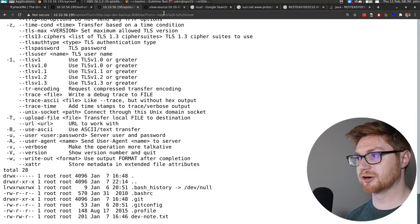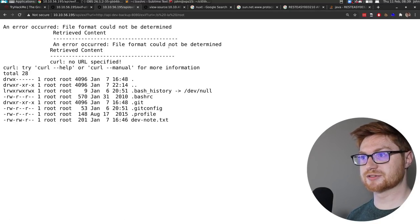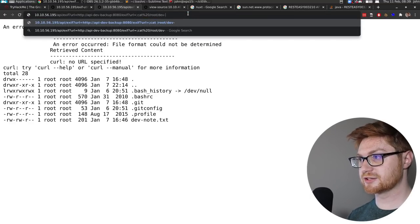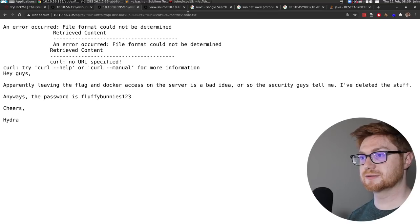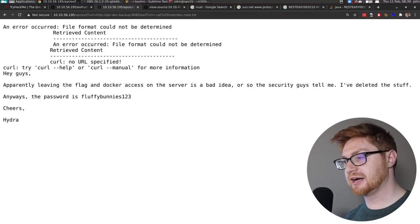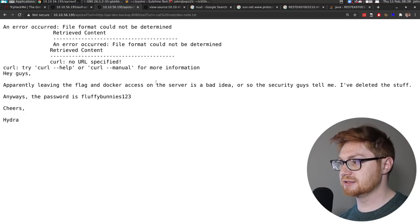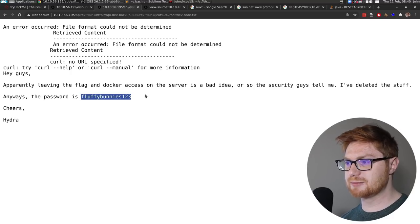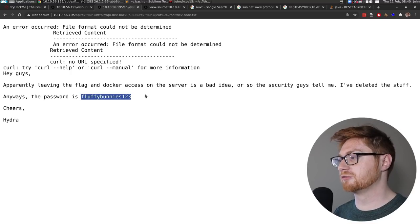All right, we need to stop running slash help at the very top of this, because that's kind of useless. We do have dev note though, so let's cat that out. Cat slash root slash dev-note.txt. Hey guys. Apparently, leaving the flag in Docker access on the server is a bad idea, or so the security guys tell me. I've deleted the stuff. Anyway, the password is that. Fluffy bunnies 123. Password for what?